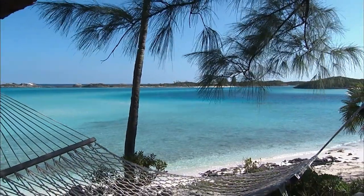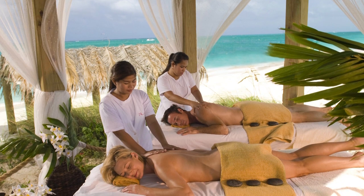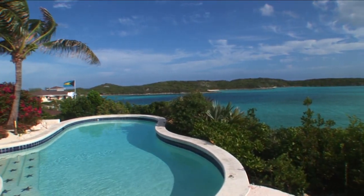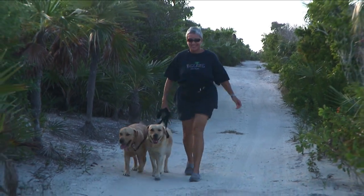The island has 4 private beaches. In addition to all the beaches, we do have spa services and facilities, 2 pools and a jacuzzi. We do have a tennis court on the island, and you know, people just tend to relax here and just go on nice, beautiful strolls.